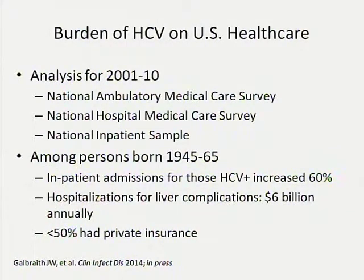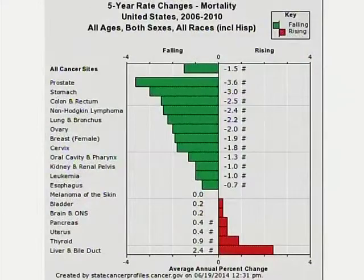This creates a burden on the U.S. healthcare system. A very recent analysis of multiple discharge databases reflects that among people who were born between 1945 and 65, inpatient hospitalizations for those who are HCV positive have increased more than 60%. And the hospitalizations in that group for liver complications cost more than $6 billion annually. And in that age group, less than half of these patients had private insurance.